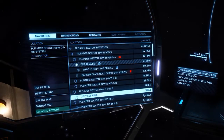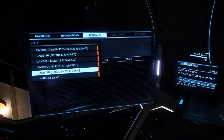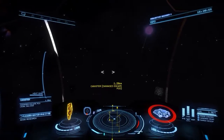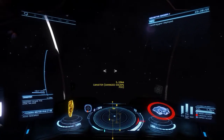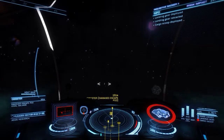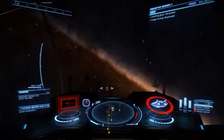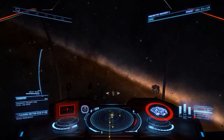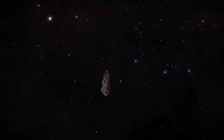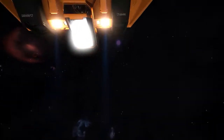Oh, hang on, someone's coming. What we got? What have we got in area? Damaged escape pod. Reckon that Thargy's coming. Landing gear deployed. I don't want landing gear, I want a bloody cargo scoop. Cargo scoop deployed. So there's that poor bugger there, in his escape pod. No Thargies anywhere. Which is good.